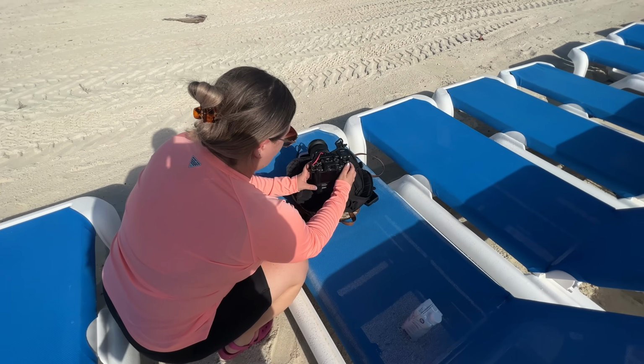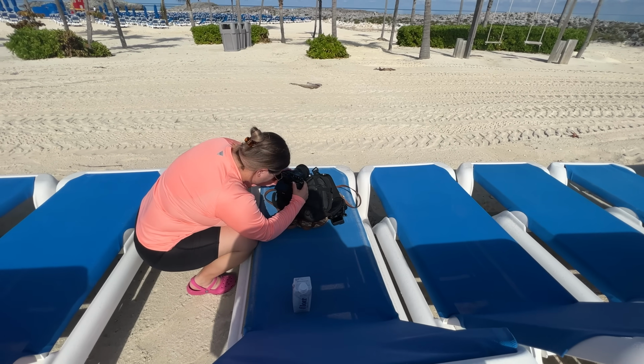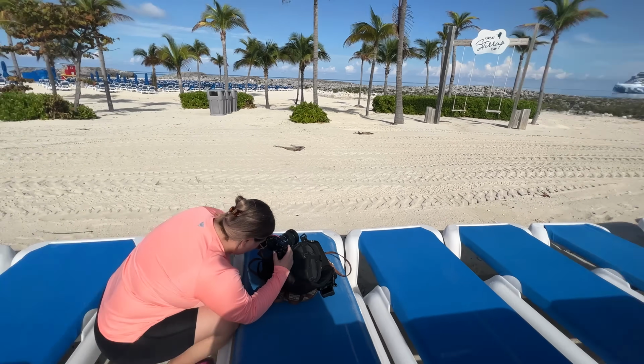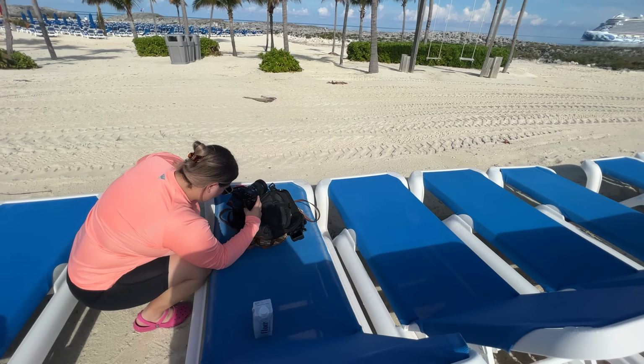So here's some good behind the scenes stuff. This is where we get to figure out how to set stuff up when we don't have a tripod or the Joby. So we're trying to get a little photo here with the swings and the ship out here, and hopefully we'll be the only ones out here for the next 15 minutes or so trying to figure this out before a bunch of other people make their way over here.